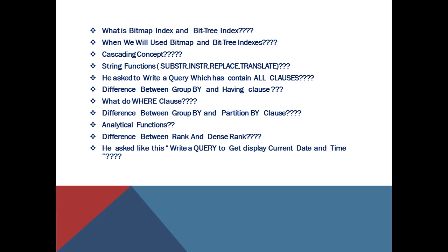After that, differences between group by and having clause. Group by and having clause, a very basic difference question. All of you know that group by and having clause. Friends, after that, what is the where clause? These are the very basic questions I faced in the HCL interview.